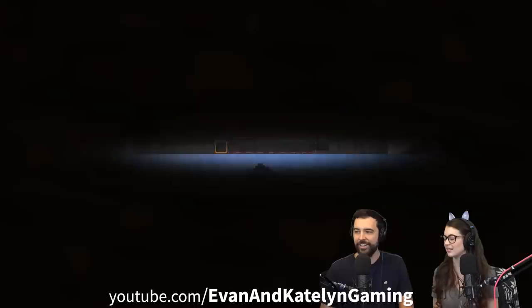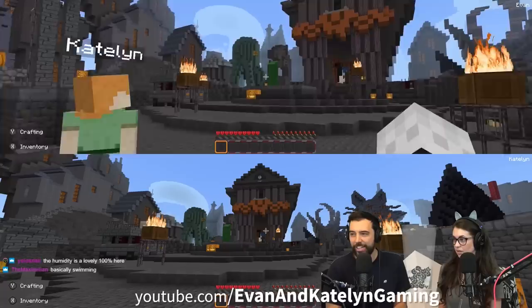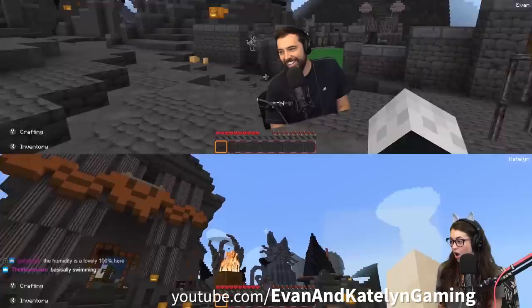What? Do you recognize this? Maybe look at this fountain right here. Nightmare Before Christmas? What the crap? Look at this zombie chicken. Look at the green lake. Oh my freaking god. This is what I've been working on every night. I've been building this village. You didn't build it from memory. No, you didn't.